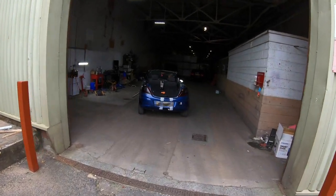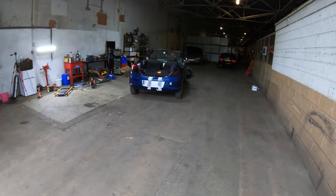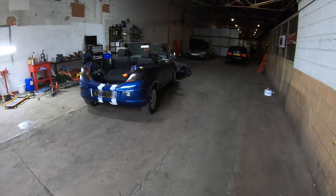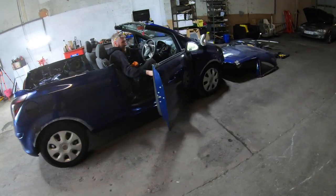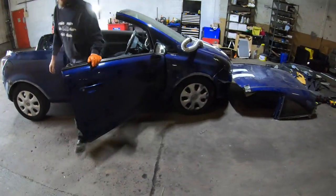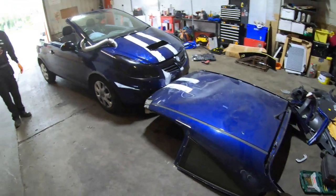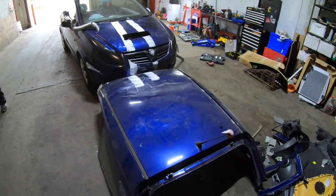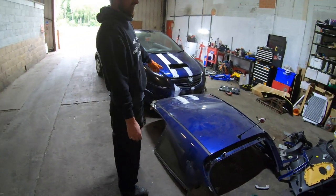Oh no! You didn't do a very good job with that exhaust. Ha ha! Dear me, it's horrendous. How often can you say you crashed into your own roof? Well, there is that. How often can you say your exhaust fell off? I literally just kicked the exhaust outside.